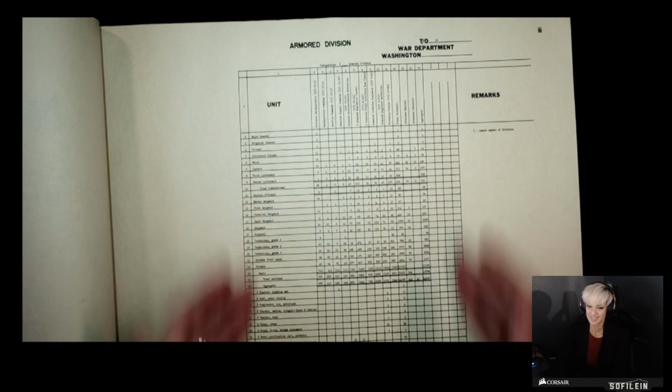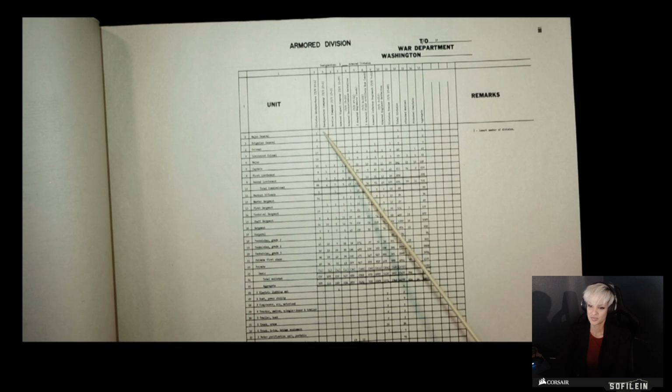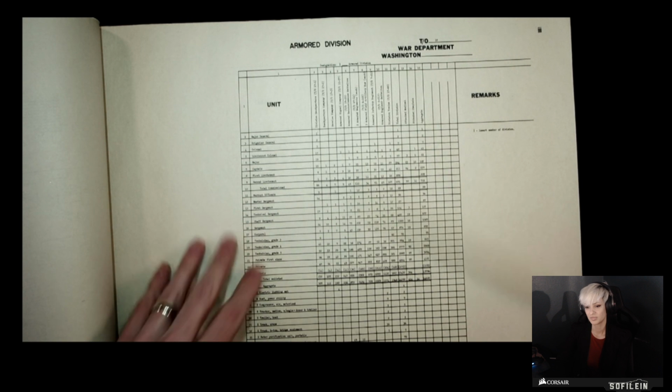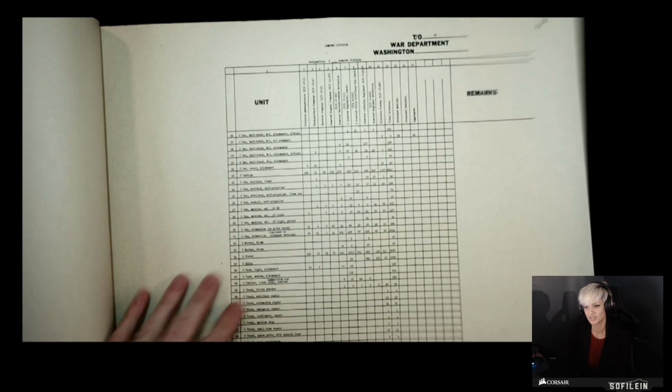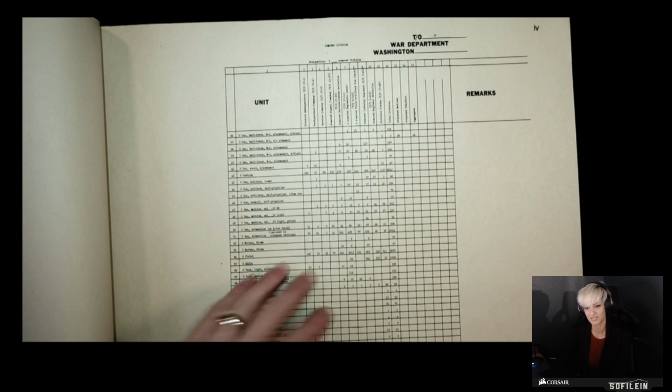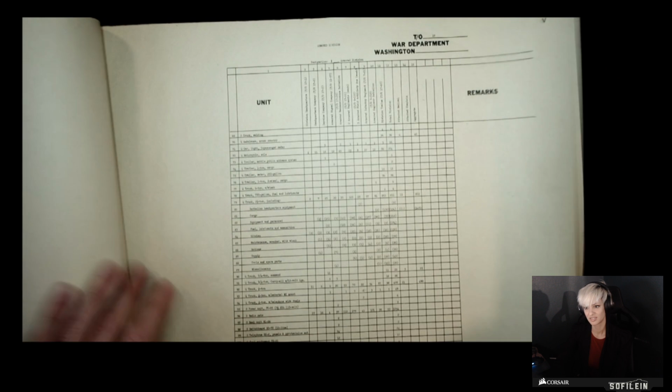So here we see how many ranks. Guess what? They're allotted one major general, two brigadier generals, 7 colonels, a lot of field grade officers. All right, and then it even goes down all the way to just basic privates, over 4,000 of them. So that breaks it all down. So if you were a division, this is how many people by law, by regulation, you are allowed. Then it goes into rifles and armored cars and all the other equipment that you would have.